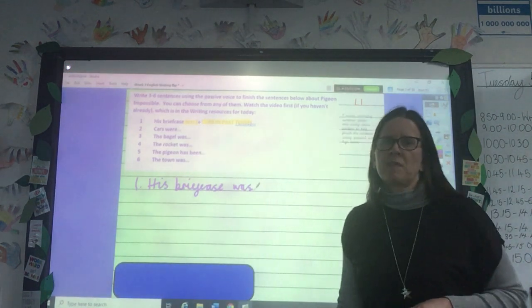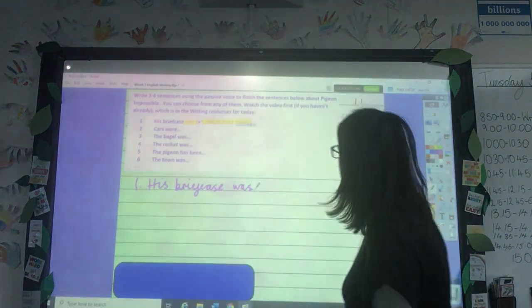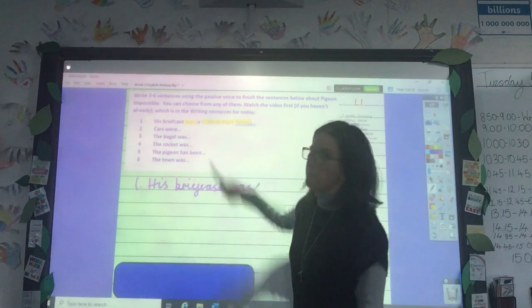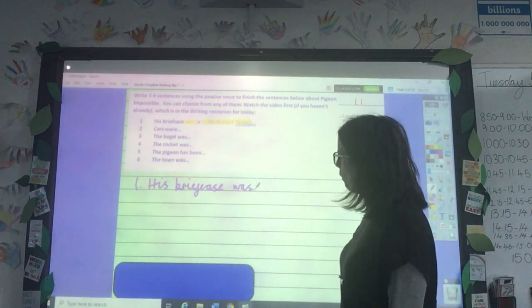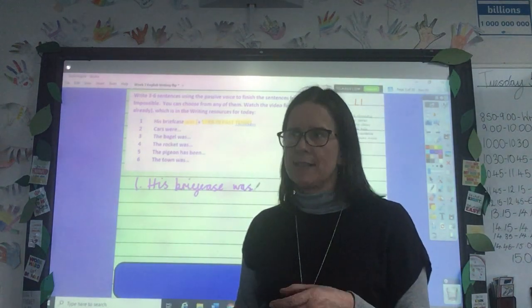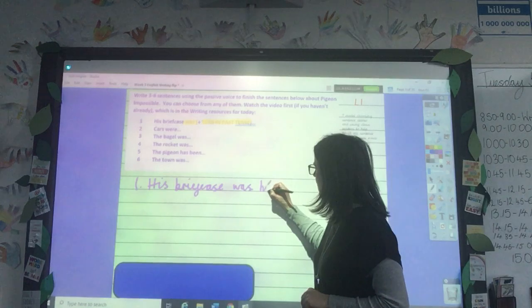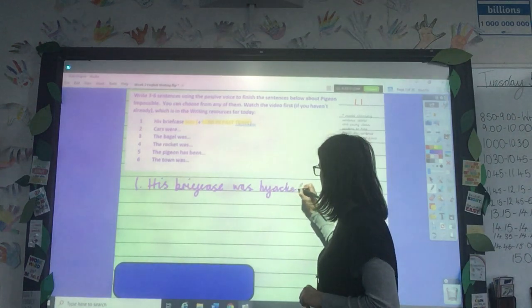If I just put his briefcase was grey, that's not using the passive voice, that's just describing the briefcase. So I need a verb now, a main verb in its past form. What happened to his briefcase? Well, the pigeon jumped inside it, didn't it? And sort of flew off with it. So I'm going to use the verb hijacked for my sentence.